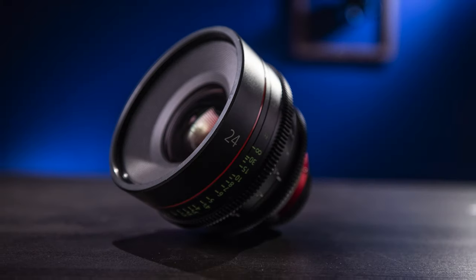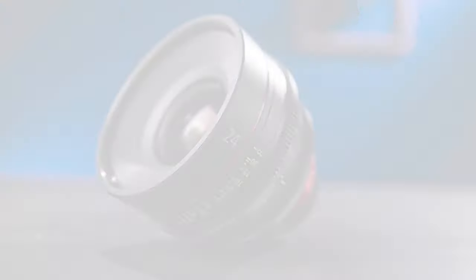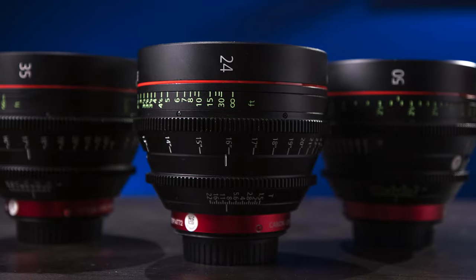The autofocus is great, the sharpness is great, but sometimes you're going to want to get a cinema lens look on your project. And when it comes down to it, the lens is so, so critical in the look and feel of your project.